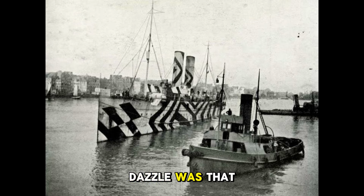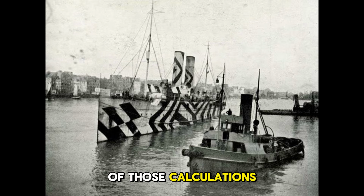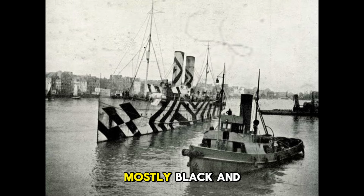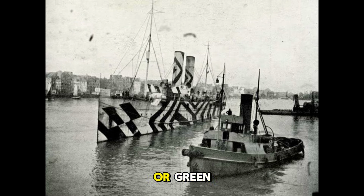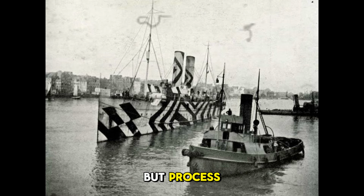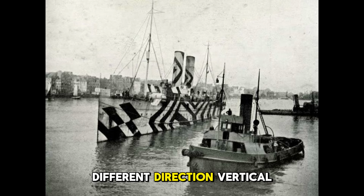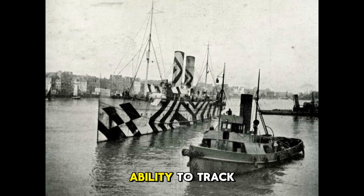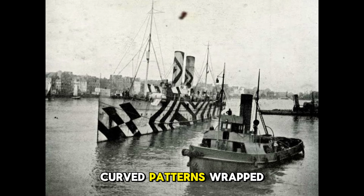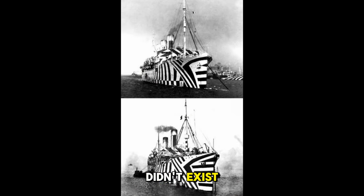The genius of Dazzle was that it attacked every single one of those calculations systematically. The patterns used high-contrast geometric shapes, mostly black and white, occasionally blue or green, arranged to create false perspective cues that your brain couldn't help but process. A painted bow wave amidships made the vessel look like it was heading in a completely different direction. Vertical stripes disrupted your eye's ability to track horizontal motion, turning speed estimation into guesswork. Curved patterns wrapped around the hull created shadows that didn't exist, making it impossible to tell where the bow ended and the superstructure began. These weren't random.